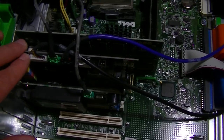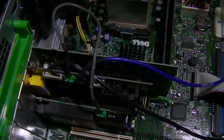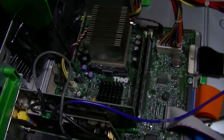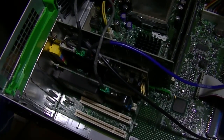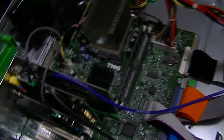A Sound Blaster Live card, and our little modem right here. The other thing I'd like to point out too, if you didn't catch this at the beginning of the video, there is no Ethernet installed on this computer. So this computer was not set up from the factory for high-speed internet, which in 2001 wasn't anywhere near as common as it is today, but I'm surprised that Dell didn't give that as an option. I'm sure it was an optional PCI add-on card. This computer obviously never had that option installed on it. If it did, it might have been a USB dongle of some sort.